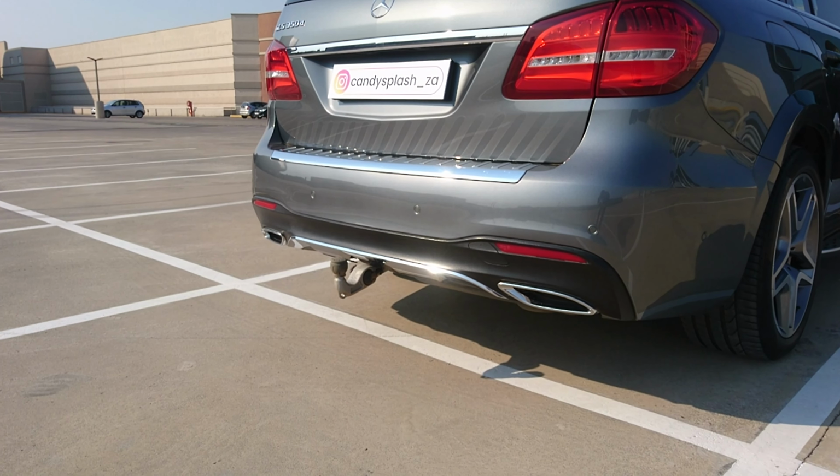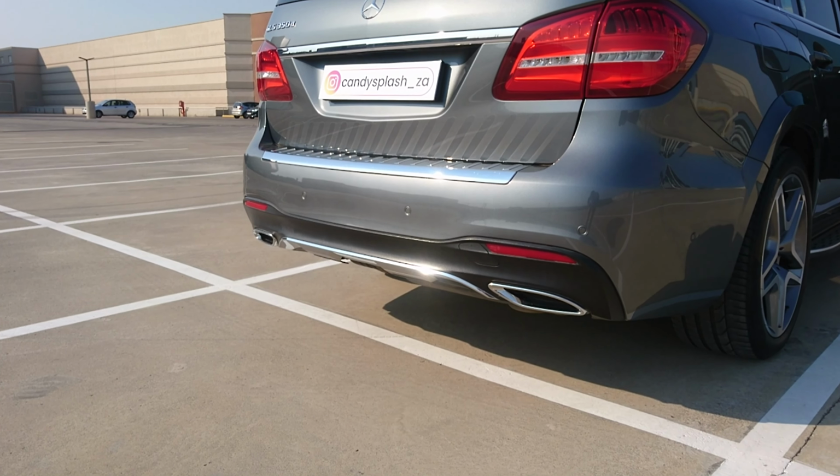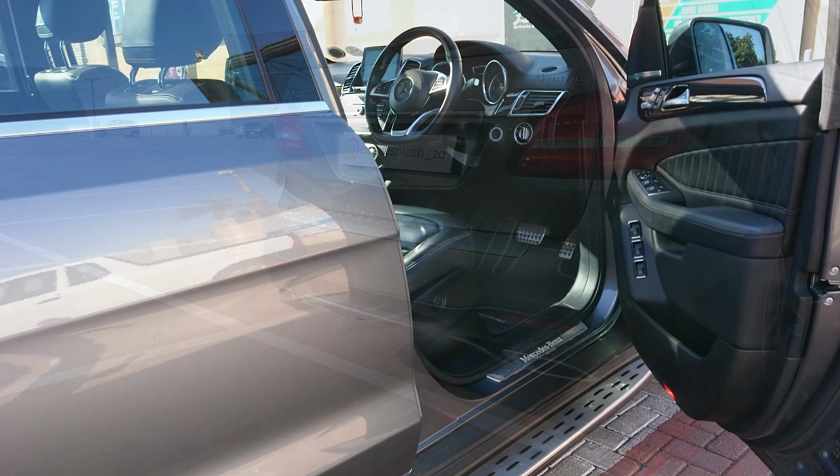It's nice, I like it, the retractable tow bar, it keeps the back of the car clean. We could do with some real exhaust pipes though, but yeah, the retractable tow bar thing can stay.